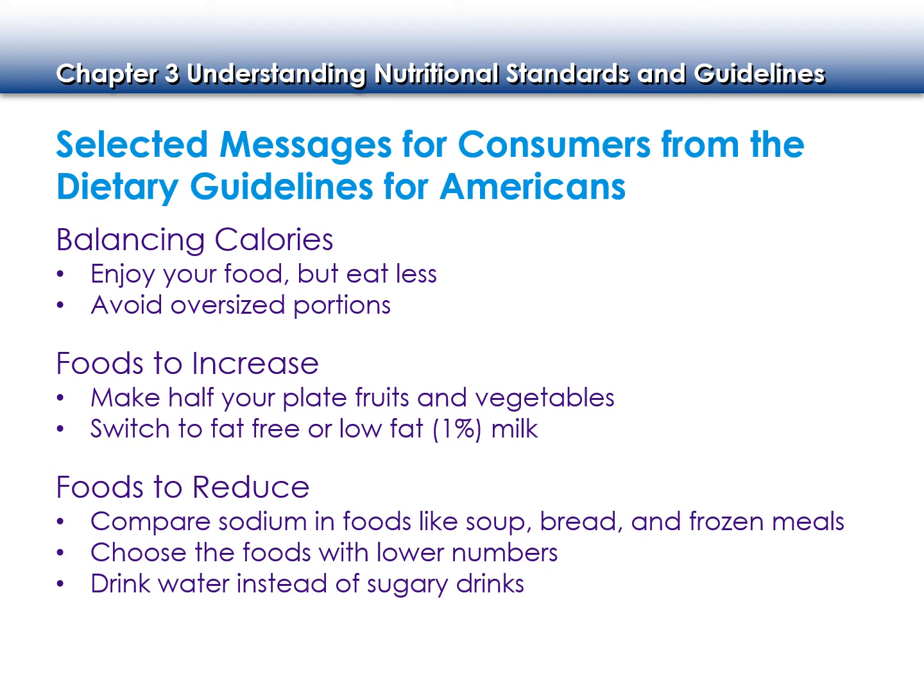To help encourage the public to make changes in their dietary intake, the government selected the following messages. Balancing calories: enjoy your food but eat less and avoid oversized portions. Foods to increase: make half your plate fruits and vegetables. Switch to fat-free or low-fat milk. Foods to reduce: compare sodium in foods like soup, bread, and frozen meals, and choose the foods with lower numbers. Drink water instead of sugary drinks.